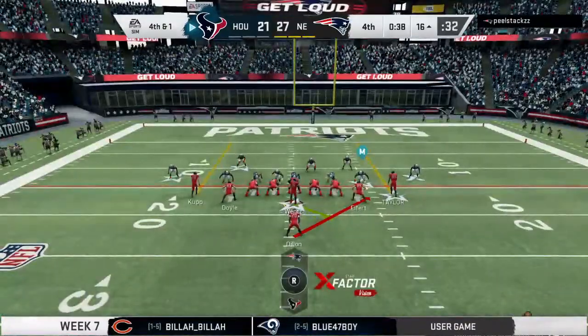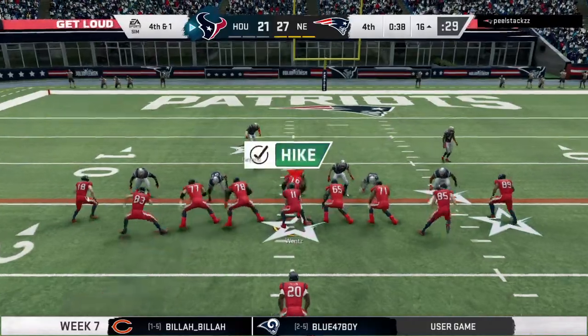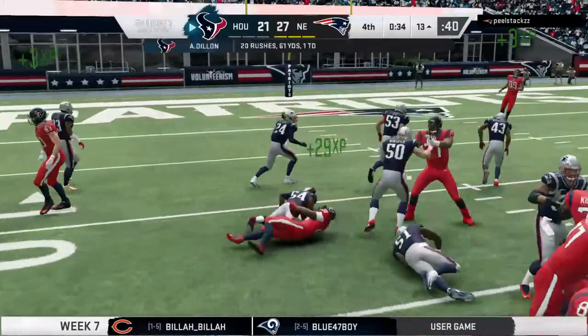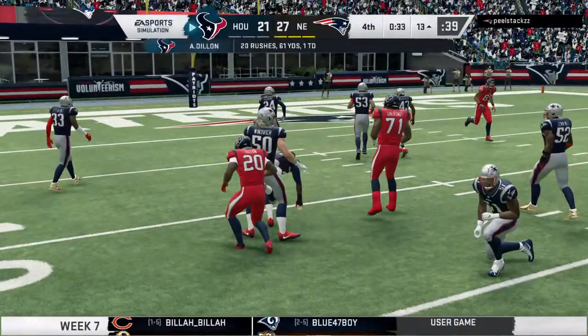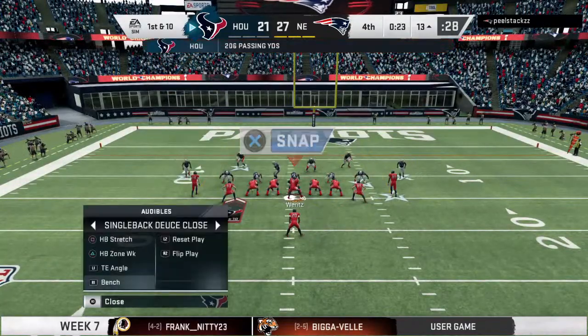So down 6, and they know they need this one on 4th down. They'll try and run for it. And he takes it down to the 13 and picks up the 1st. They keep the game alive, at least for the moment, as it's a 1st down.